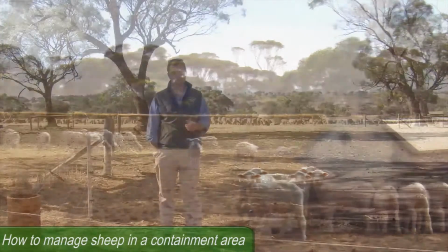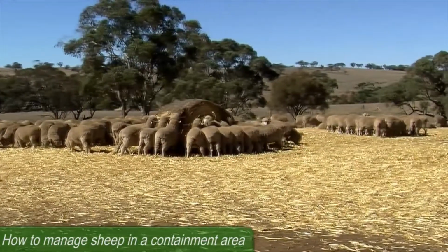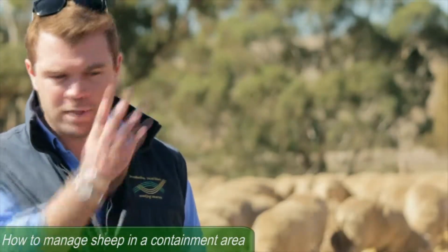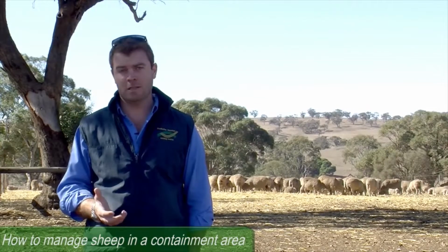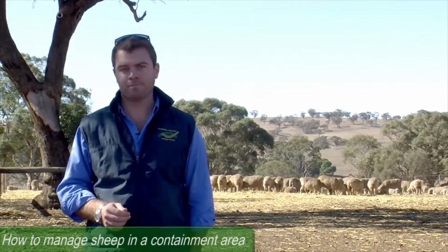The other thing to remember when you're looking at managing sheep in containment areas is nutrition. You need to ensure that whatever ration you're putting together has been tested, the individual ingredients within it have been tested so you know the energy and protein levels, and then you can formulate the ration correctly to meet the requirements of the animals in containment. Because those requirements will vary largely depending on the stage of pregnancy that the animal might be in, and also they're going to vary depending on the live weight of the animal.